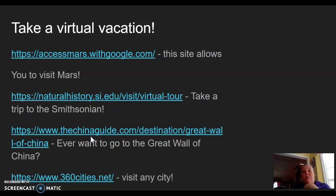You can also visit the Great Wall of China without ever going to China, so everybody's safe on that point. This one is kind of cool because you can move just like you're walking along the top of the Great Wall of China. And then one of my favorites actually is the 360 cities. In this one, you can visit any city. Here again, it's set up where you can move using your mouse like you're walking through the cities.